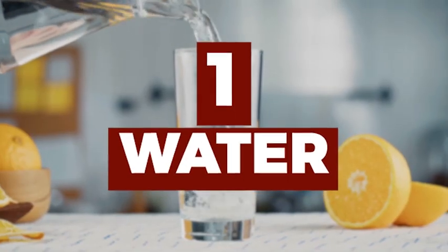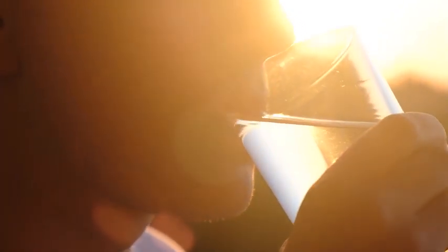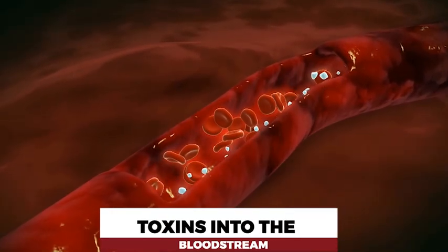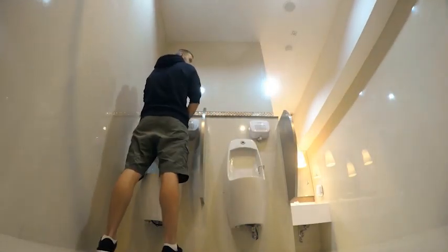1. Water. Water generally is the most important drink the body needs to undertake its functions. Drinking water frequently helps the cells in the body to transport toxins into the bloodstream. The kidneys need and use water to filter toxins out of the body and create the urine that transports these toxins out of the body.